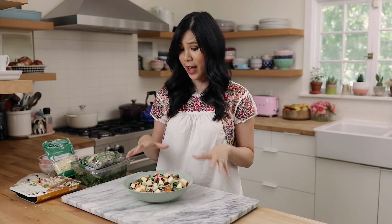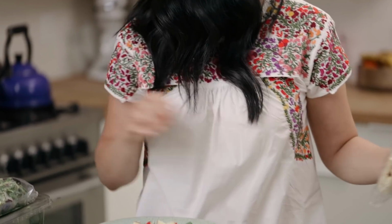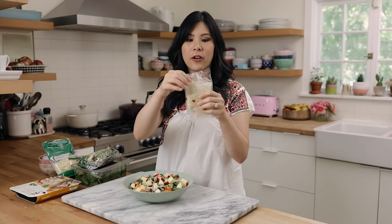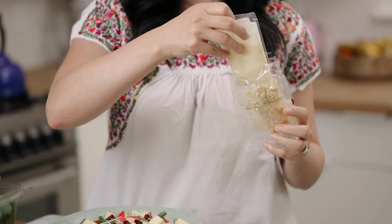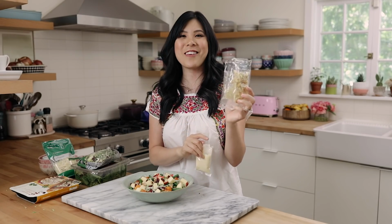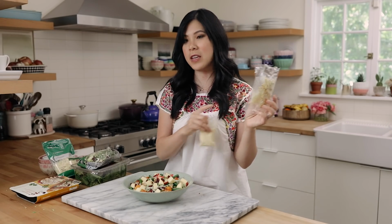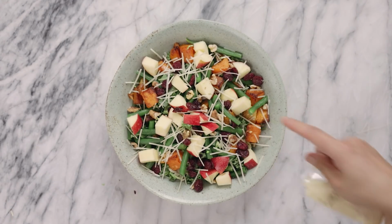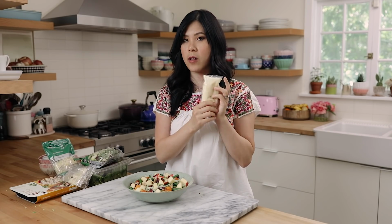I would serve it actually like this, and it comes with a lemon garlic vinaigrette, so I don't have to make a dressing. And some croutons, but to be honest, I like saving these tiny little packages for snacks or on the go if I'm going somewhere. These are super convenient. Since I already have cheese right here, I am gonna save this for another time. So this will go with the lemon garlic vinaigrette.